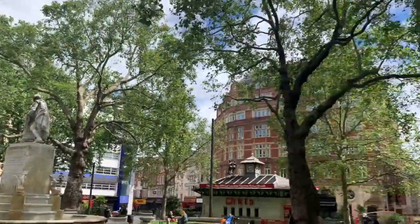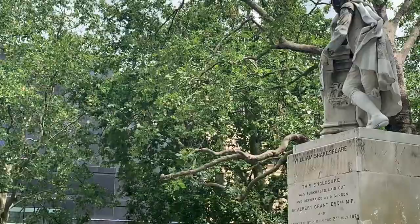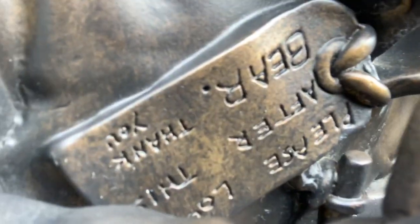Charlie Chaplin. That's Charlie Chaplin. That's Mr. Bean. And there's a Mr. Bean statue. And then, yeah, this is where they have all the premieres. Like, celebrities have walked right here. And there's Paddington. Mummy, go have a picture of Paddington. It's got his little marmalade sandwich. And then his little tag, if lost, return to Paddington Bear.